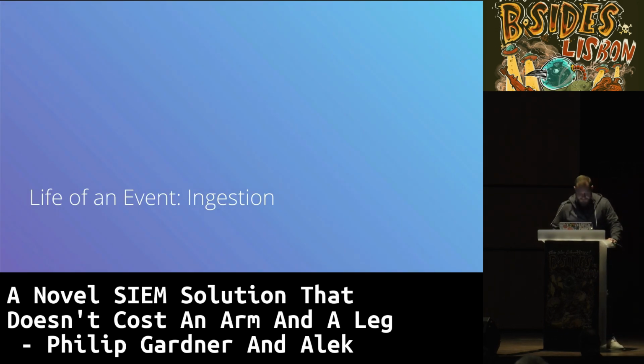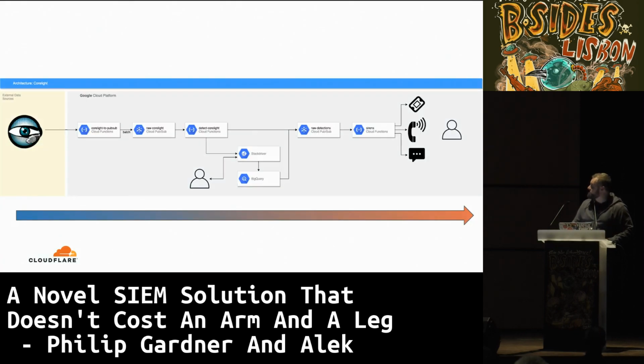Yeah, thanks. So basically we're just going to pick one of the log types that we have and work through how it might go through the pipeline, because there are a lot of various implementation details that aren't really that important. For instance, this is what an event flow from one of our Corelight sensors looks like. If you're not familiar with it, Corelight is the commercial version of Zeek, which was formerly known as Bro.